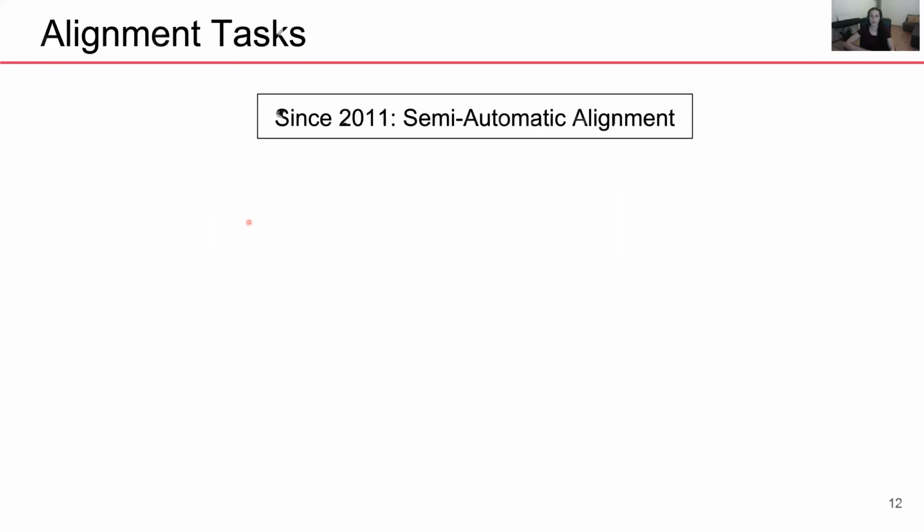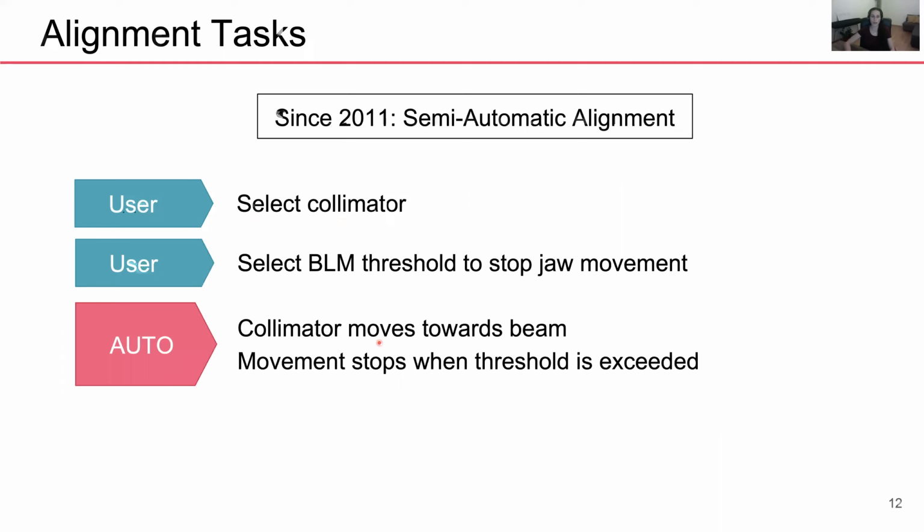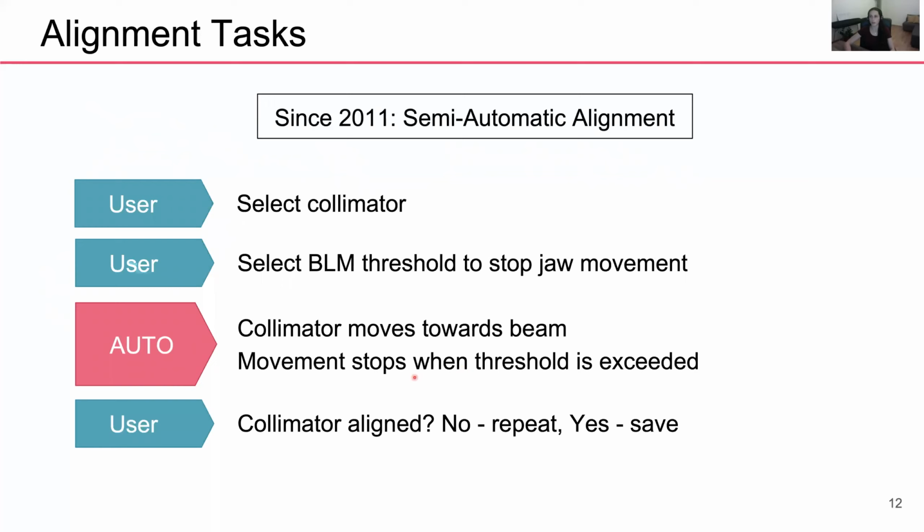Now, since 2011, this beam-based alignment was semi-automated. What does this involve? The user must first select the collimator. The user must then select a BLM threshold to stop the jaw from moving, as I explained earlier. Once this is done, the collimator will automatically move towards the beam, and then it will automatically stop when the losses have exceeded the threshold. Once this is done, the user must once again step in to determine whether a collimator is aligned or not.